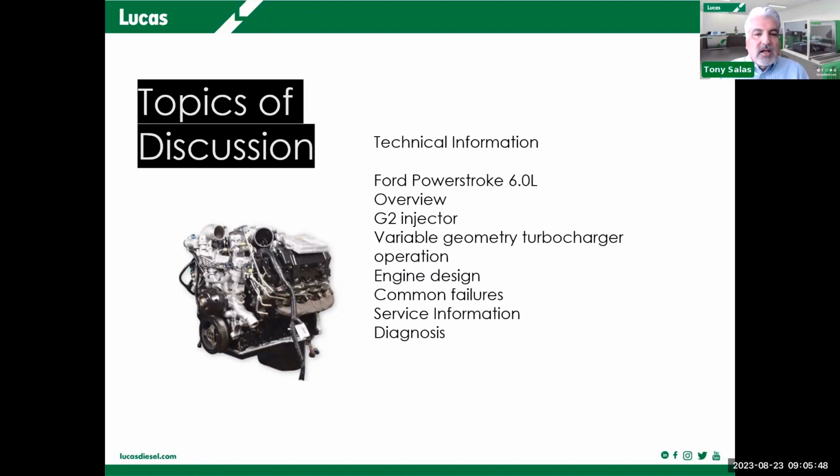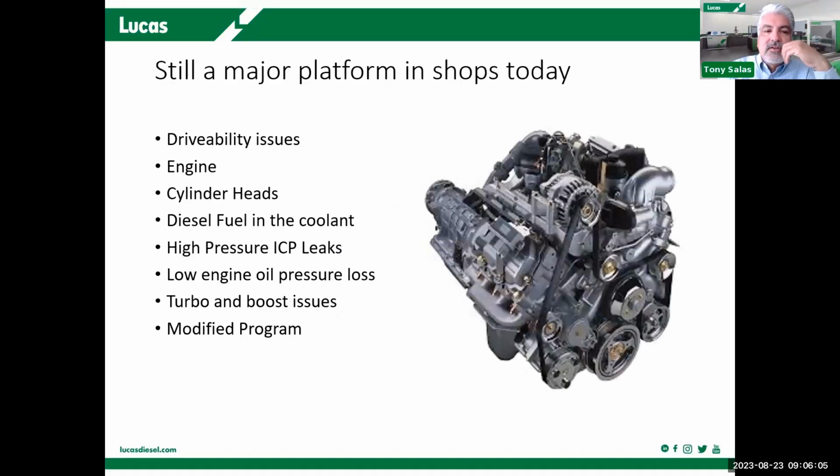So depending on where you're at with the 6-liter, we're going to talk about the overview of the system itself, the G2 injector, maybe a little bit about VGT turbos, the engine design, common failures, and service information. I'm going to hit hard on some service wiring diagrams and obviously your diagnosis.